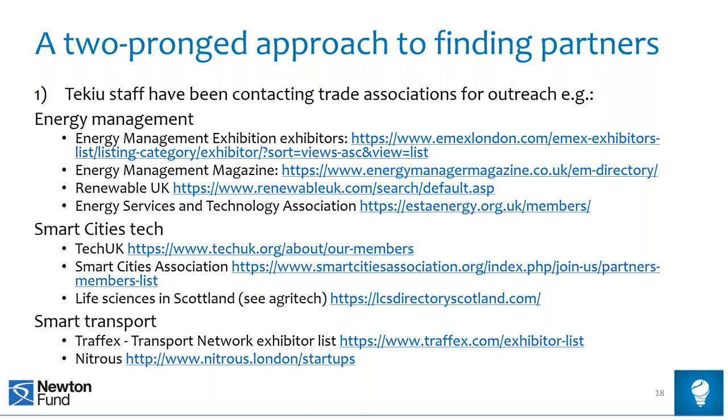So these trade associations are excellent bodies for finding serious companies. And they usually make their directories available online because they're all about connecting people within these specific communities. So go on to these directories and find companies within the directories that might be interesting to you, and then add to the list that you already have.